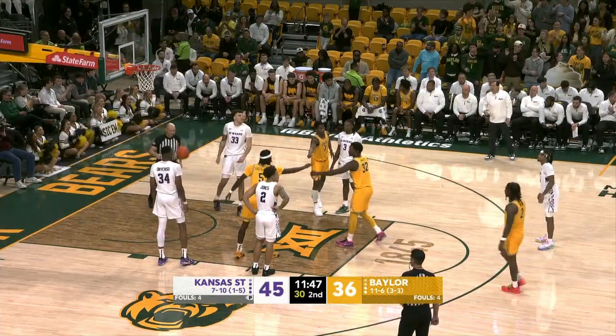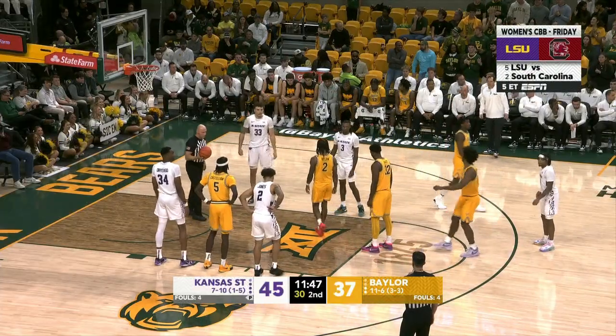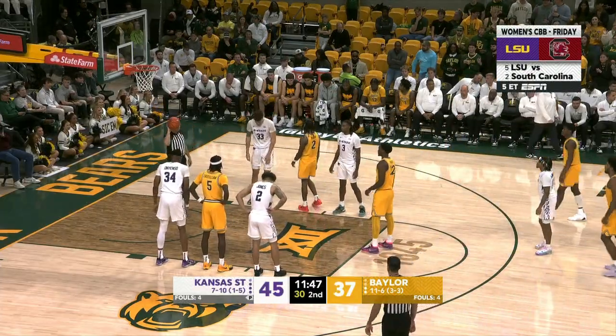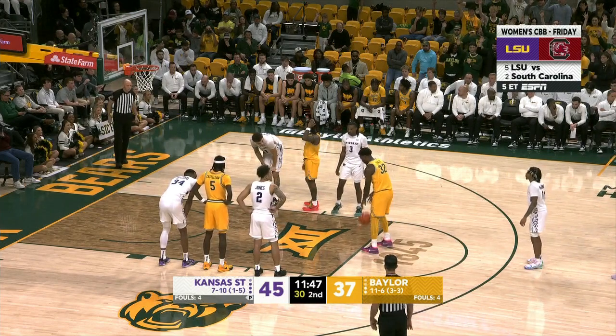Now for Baylor, this is a huge addition back into the lineup. He was on a minutes restriction on Sunday against TCU. So now they have taken the restriction off, hoping to get him more playing time.